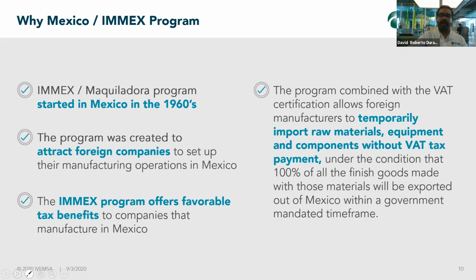And this program, when you combine it with the VAT certification, allows foreign manufacturers to temporarily import raw materials, equipment, and components without paying VAT tax in Mexico. There is the condition that 100% of all your finished goods made in Mexico will be re-exported within a Mexican government mandated timeframe. So you are temporarily importing equipment and materials, making a finished good, doing your manufacturing process, and all those finished goods manufactured in Mexico will be re-exported out of the country.